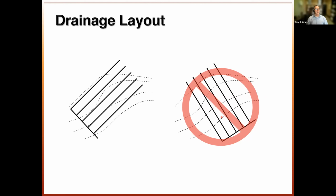but it's easy to do this, and I see why many contractors have done this over the years. On the left here, though, with laterals more on the contour, these laterals are going to do a better job at intercepting water as it moves down from high to low in the landscape, in the field. But also we're going to see later that that's going to be crucial for doing drainage water management. It's going to be crucial to have laterals more on the contour.